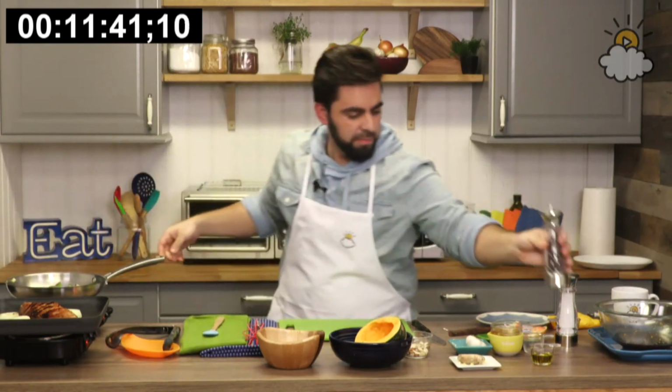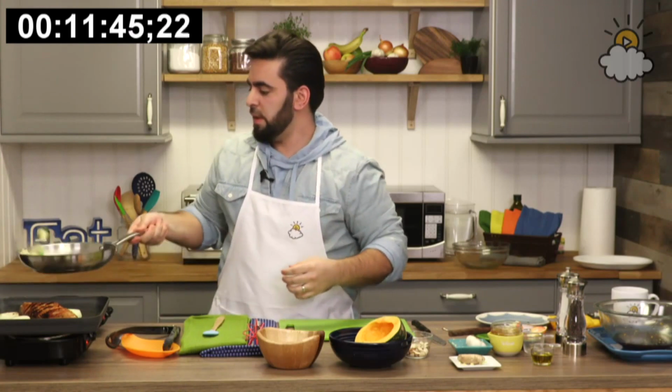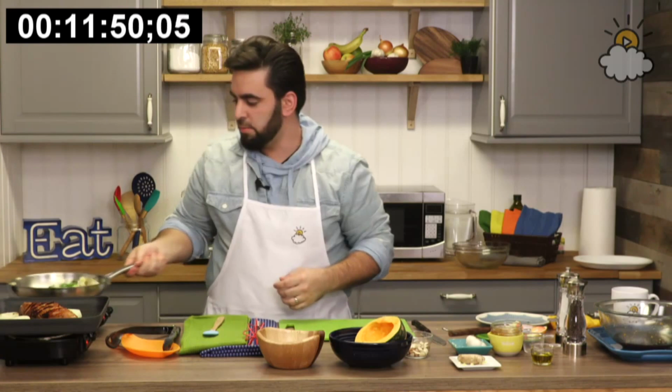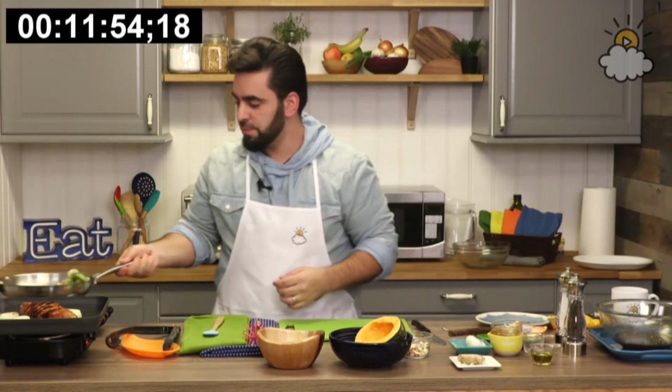And Kathy wants to know again, what are we having? What's the name of this dish? So this is a soy marinated pork loin with a Brussels sprout and apples with a roasted kabocha squash.